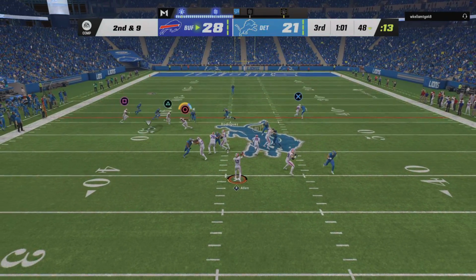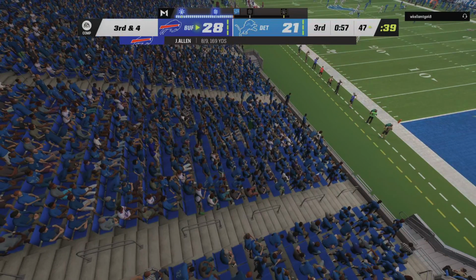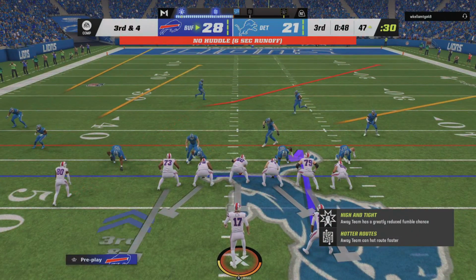On 2nd and 9, Allen. This one caught by Crowder, and they'll get this down to around the 47-yard line.